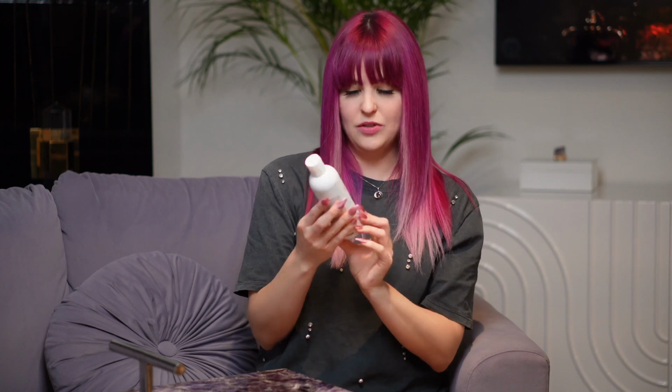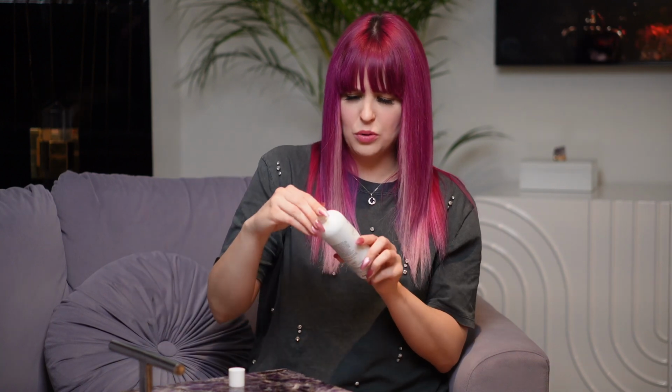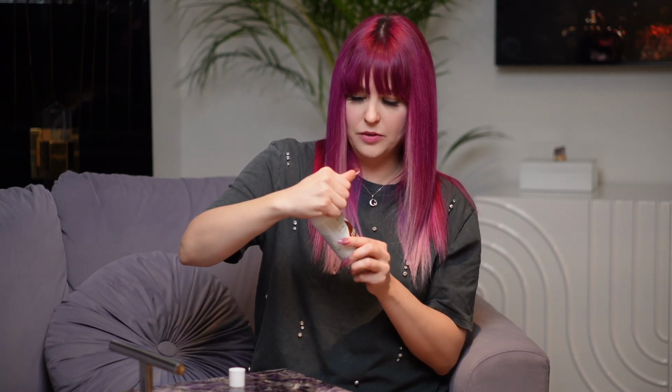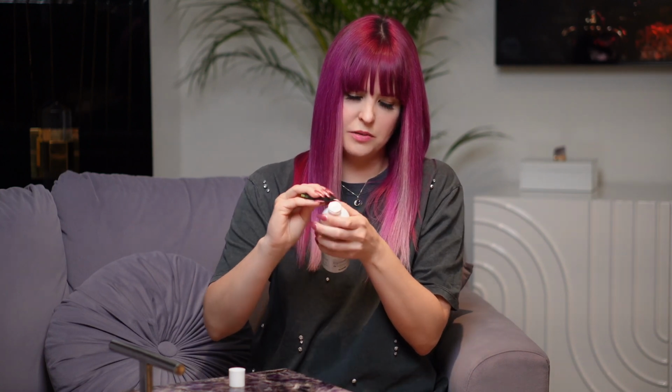Ooh, this is new. Well, not new, but it's new to me. I have not tried this one yet. Evening Peace Bath and Shower Gel. I actually have to smell it right now. I don't know why I'd never ordered this before. I have no idea. How can I open this? Let me see if I can open it with my box cutter. I can't really do this with my nails.